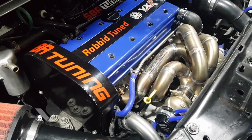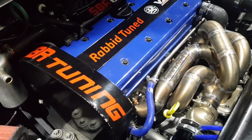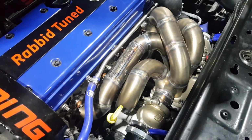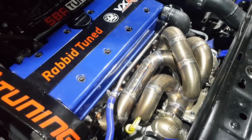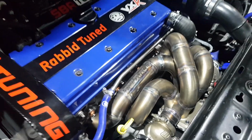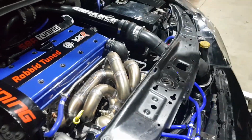So yeah, the manifold's starting to get a little bit of coloration to it now, and once we get some big boost in it tomorrow, it's going to go nice and purpley and brown and bronzy and orange and all sorts. You can start to see some of the colours coming through on the enhanced logo there. So definitely going to be a bit of fun tomorrow. Right, leave it there.